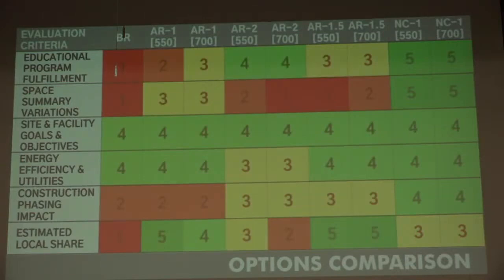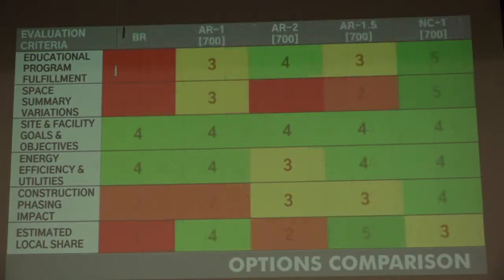And additionally, you may be aware your school committee previously made the recommendation to proceed with the 700 option. What you may not be aware of is MSBA made it a requirement of our group to carry the 550 option until this stage, till you make your final selection to go into schematic design. So with that being said, it's a busy map that was up there, so I want to dumb it down a little bit, for lack of a better term.